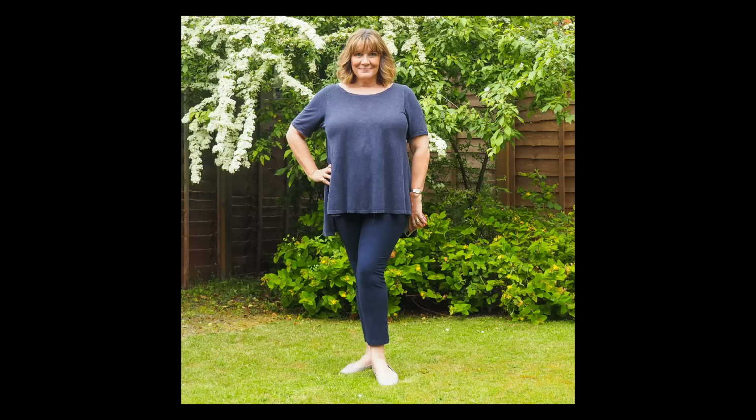So I'm going to slot in a picture so that you can see what the two pieces look like. And then I'm going to create 3 different outfits to show you how you can dress them up and make them a little bit more stylish.